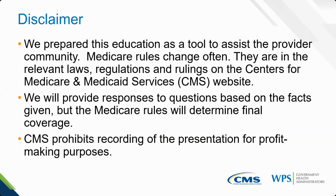Doesn't mean that we're always correct. We're people just like anybody else. But when you request that appeal, you want to be specific. Again, the statement, see attached documentation, really is not helping you.